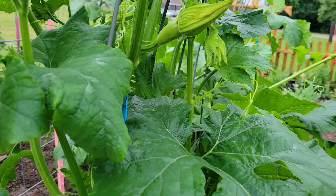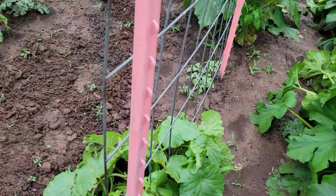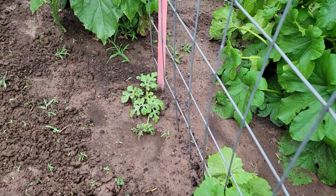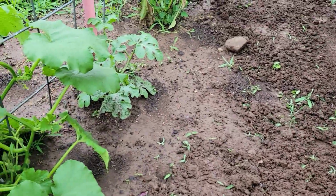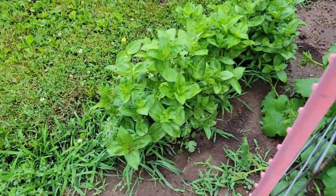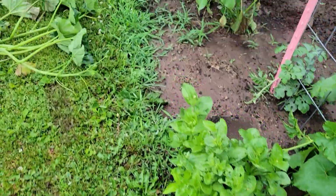I'm starting to learn you can't trust seed packets anymore. You just never know. Okay, here's the cantaloupe. It got a little bit beat up in the rain. And get that fixed. This watermelon, yeah, see, since I fertilized it, it's really kind of bounced up along with that one. But not quite like the pumpkin. That thing's already huge.